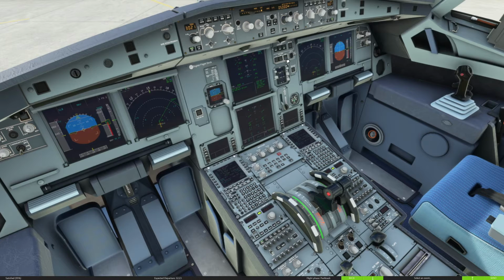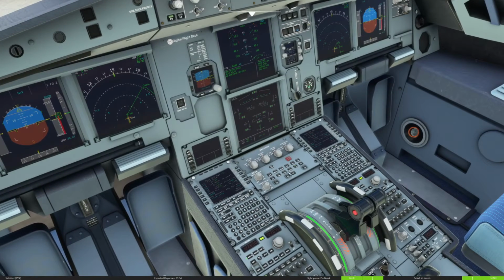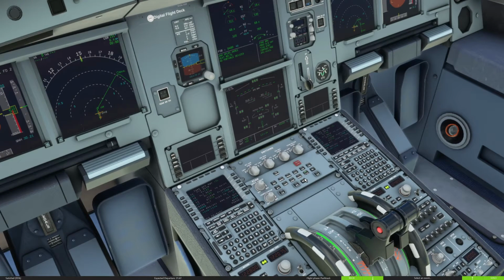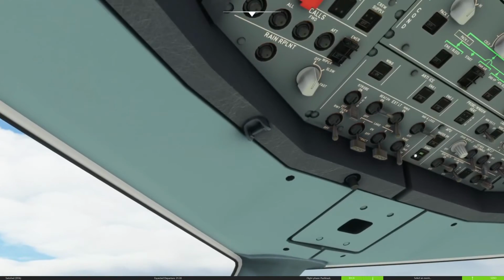Before taxi checklist, auto brakes are on. Spoilers now armed. Flaps 1. Engine anti-ice not required. Flight controls. Full left, full right, neutral, full forward, full back, neutral, rudders, left and right, neutral. Steering pin has been removed. Trim is 3 down. And rudder trim is 0 and 0. We're good to taxi.